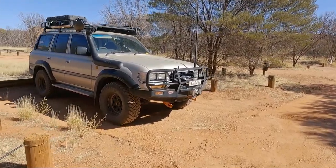All right, off we go. So I'm heading through to the MacDonnell Ranges right now, and it's a really nice drive. I'm back on the blacktop, so no more unsealed roads for a little bit, and until I get back into SA, I don't think. So if that changes, I'll let you know, but yeah, I'll see you at tonight's campsite.